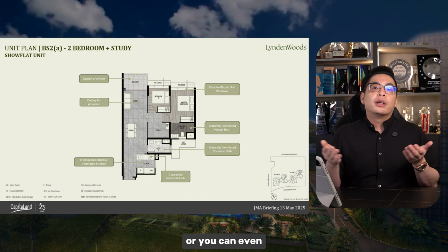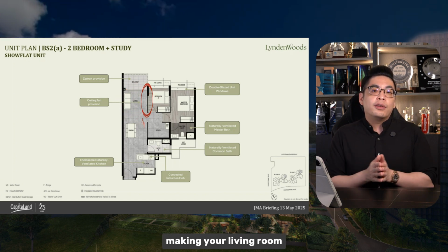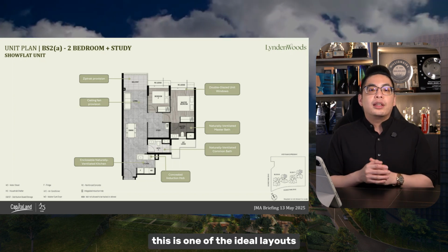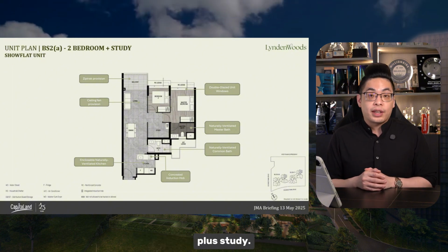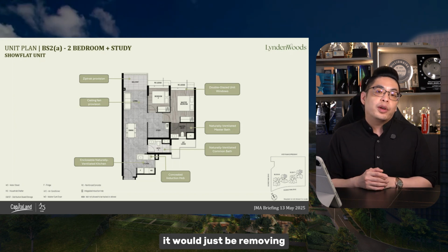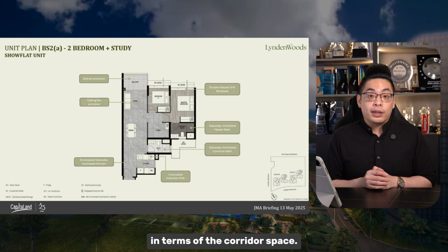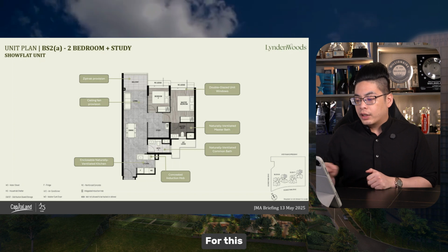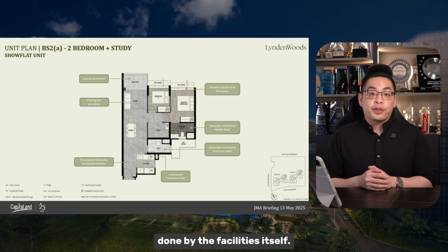Or you can even incorporate the 2nd bedroom into your living area by hacking that wall down, making your living room have more than a 2.8 to 3 meter wide frontage. As you can see, this is one of the ideal layouts that we always classify as a good layout for a 2-bedroom plus study. Hopefully the 2 bedrooms themselves do not differ too much. It will just be removing the study area and cutting short the corridor space. Right, and of course we want to see how the smaller 2 bedrooms will look like, for these are mostly facing the AYE side with the wide setback done by the facilities itself.